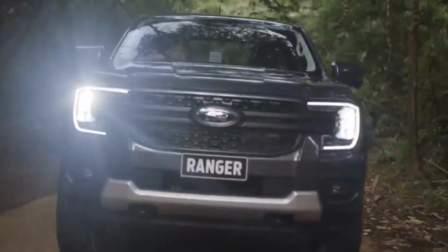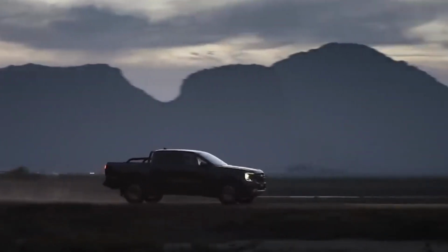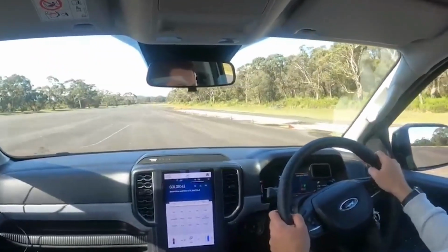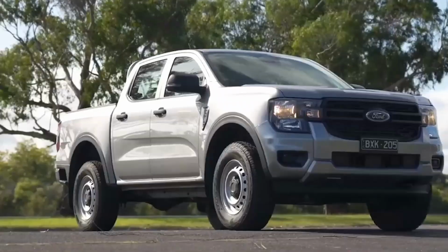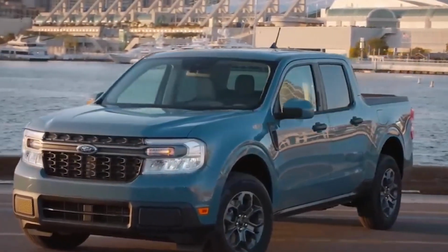There's also the option of a plug-in hybrid for the first time, while the high-performance Raptor model returns, this time with the option of a 284 brake horsepower twin-turbo V6 petrol. As before, there will be single and double cab variants, while the interior is far more upmarket, helped in part by the addition of Ford's SYNC 4 infotainment system.